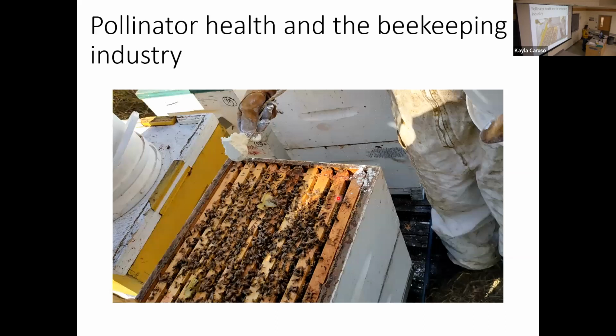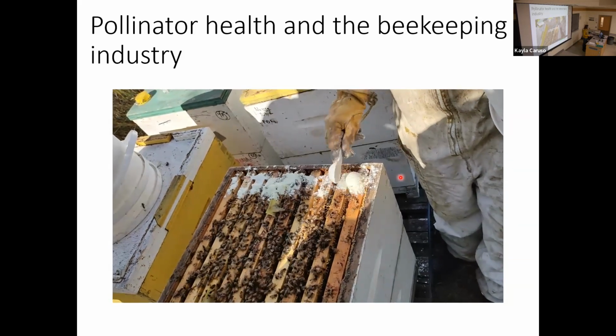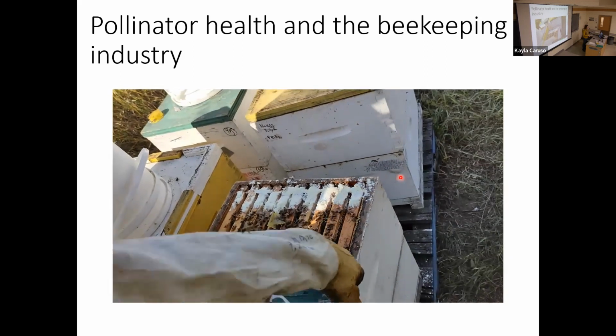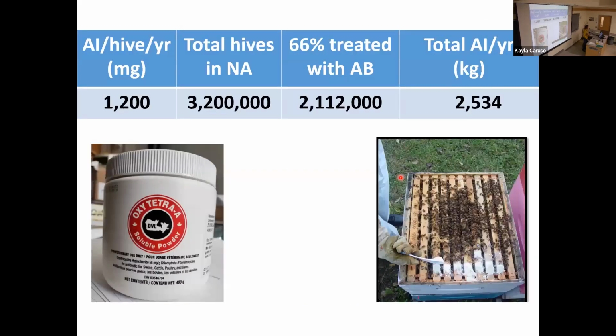And so the last thing I'll touch on is pollinator health and the beekeeping industry itself. In this video here, I'm wondering, can anyone tell me what we're doing to this colony? Maybe Loki, do you know? Yeah, so that was an antibiotic treatment of a colony in our lab. And this is quite a common, widespread practice in North America.